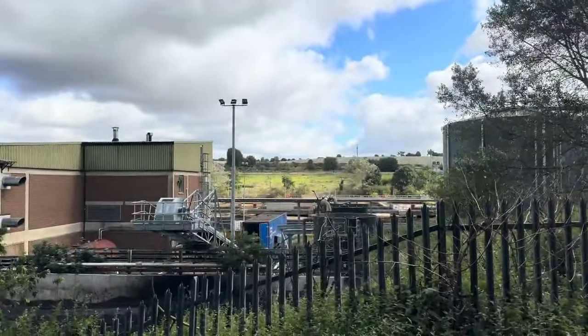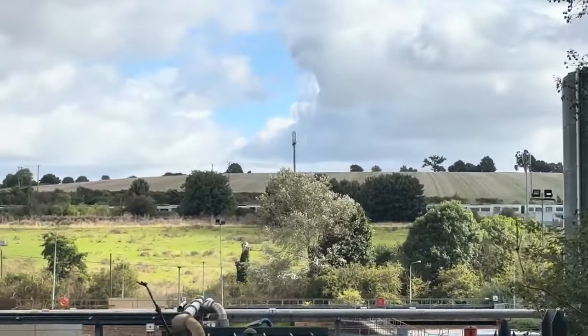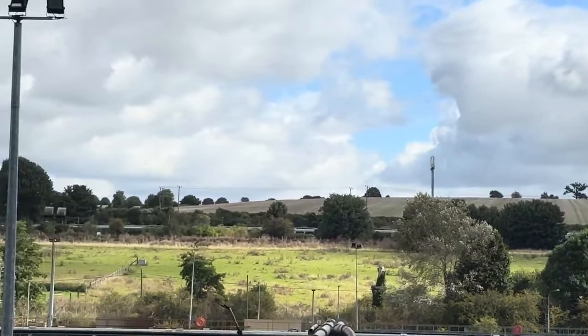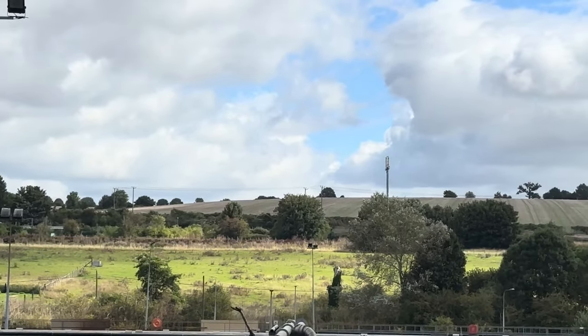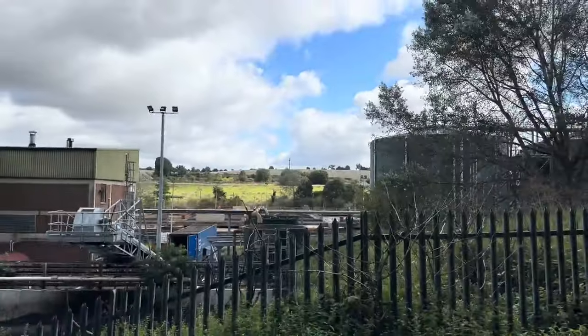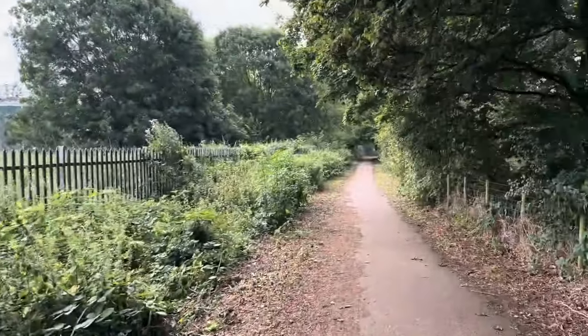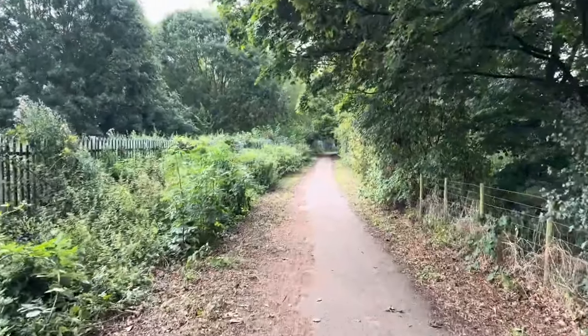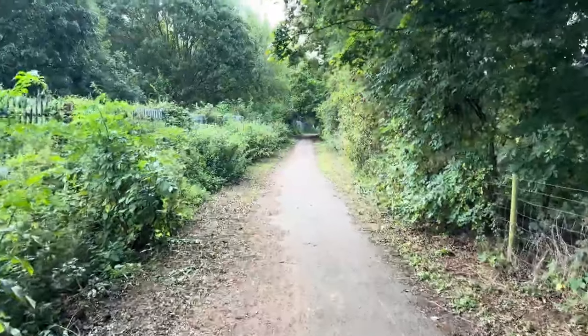And the railway line we were walking, in fact there's a train now, the railway line we were walking right next to is right the way over there now, and the river is about halfway between that railway line and where I'm stood now, running parallel to the water treatment plant, as they call it itself.